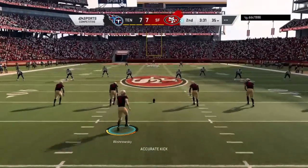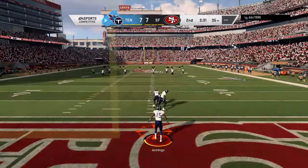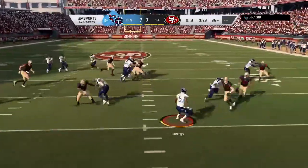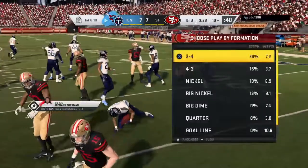Each team has scored. 7-7 here as the kick's away. This fielded a few yards into the end zone. And he'll take it back to about the 19-yard line.